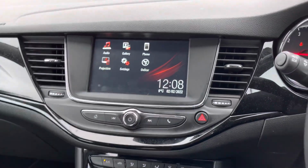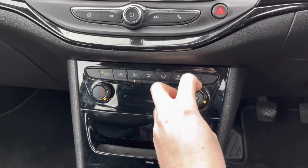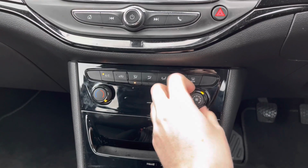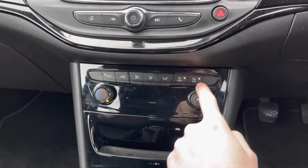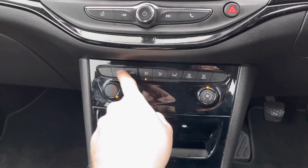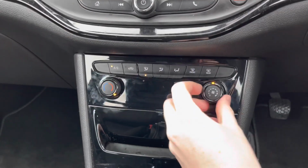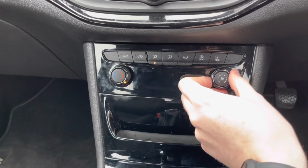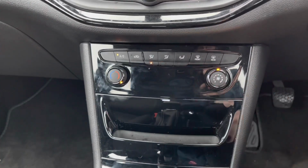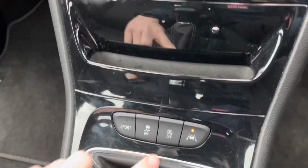Moving down below here, you have your air conditioning, which is very straightforward to use with each button and switch clearly labelled. You can keep the vehicle nice and warm or cool very easily, and you also have buttons there for defrosting the front and rear windscreen. You have your AC on and off button there. You can change the temperature to the left and your fan speed at the right. Your direction of airflow are buttons in the centre, and to turn off you simply turn the fan switch all the way to the off.